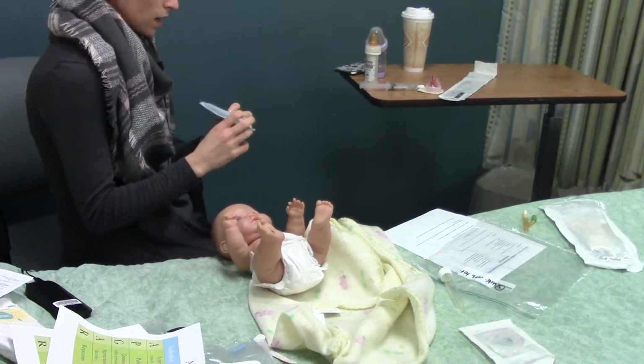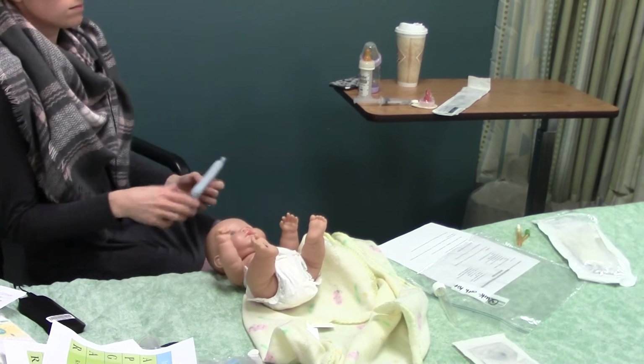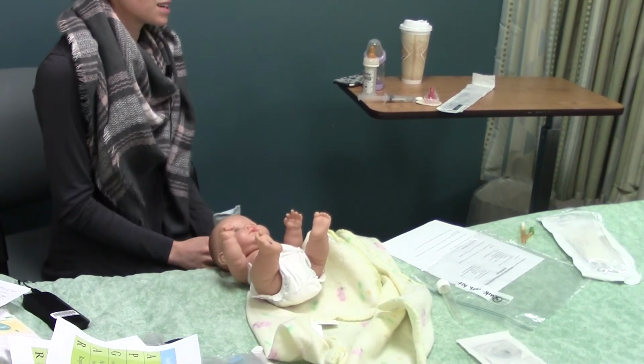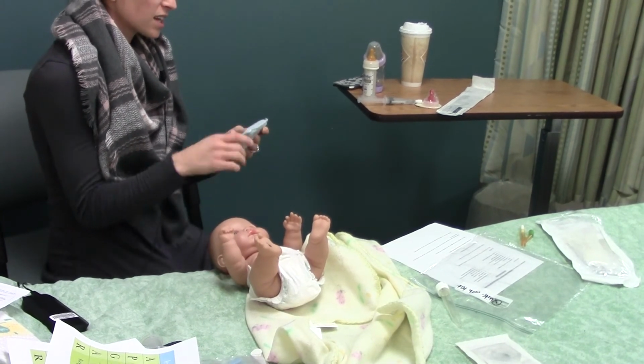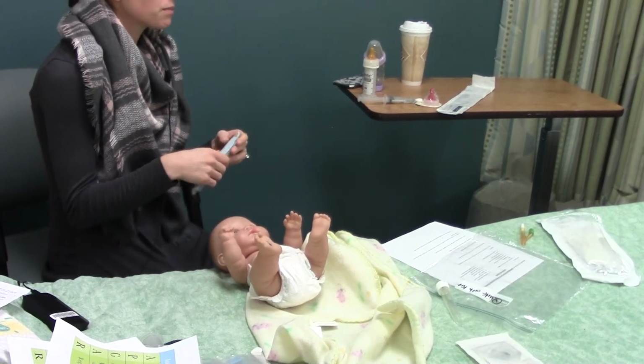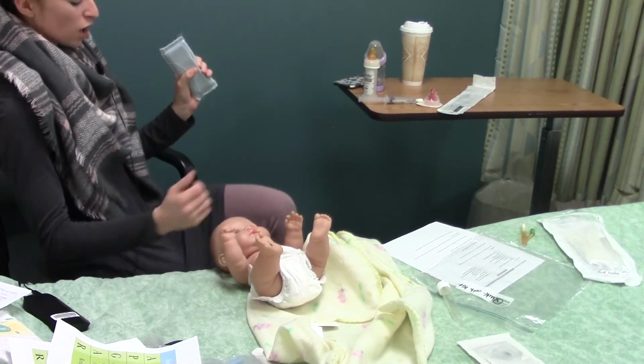Arm boards for IVs. So obviously peds patients are not going to just see an IV and leave it alone. And a lot of times it's hard to tell them to keep their arm straight, because that's not going to work. So a lot of times we'll use arm boards.